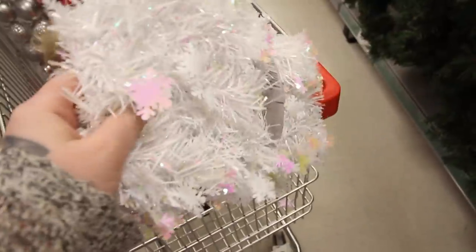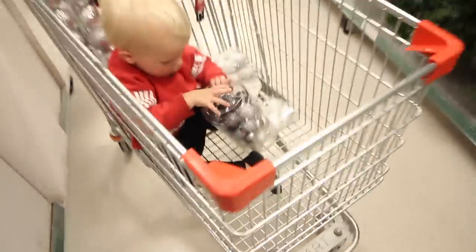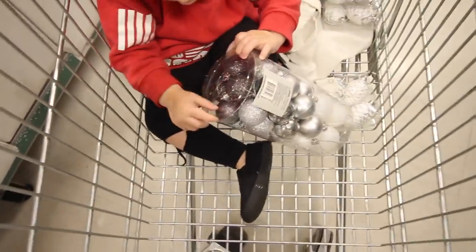Oh, but now those little things are coming off pink. Ooh, why? And I don't like this tinsel. Why is tinsel so hard to buy, Frederick? You're just having fun in there, aren't you?